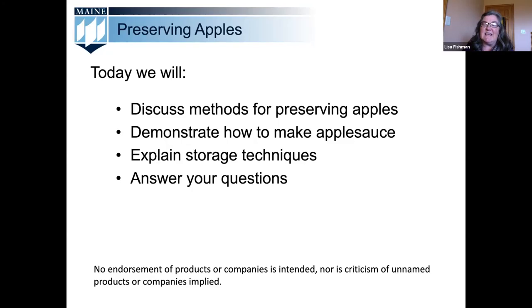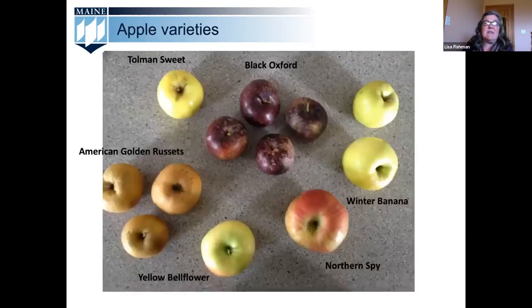Now, let's get started. This month, farmers are bringing crates and crates of apples to Maine farmers markets. Cortland, Empire, Jonagold, McIntosh, Zestar, Paula Red, these are all varieties that you will see at markets and growing in orchards. Some apples are better suited for fresh eating, while others are good for saucing. Some are uniquely suited for cider making, and yet other varieties are recommended for baking.